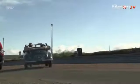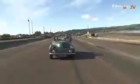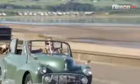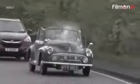Our pair are hitting the highways in a true Brit, the classic 1953 Morris Minor. She's a doughty old girl, but prone to the occasional tantrum. With my extensive knowledge of cars, I think the solenoid's gone. What the heck is a solenoid? Oh, no! Oh, lordy.